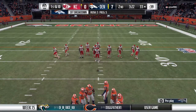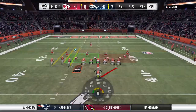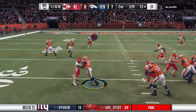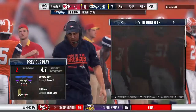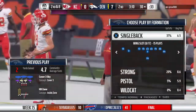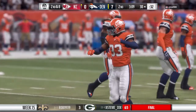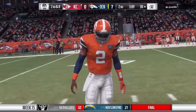So the run moves the chains, and here we go on first down. Pistol, it's Dixon. And he's going to get this one down to the 30. 2 yards on the pickup there. It'll be 2nd and 8. That's a good play by the guys on the defensive side of the ball. Held them to a gain of 2. And that changes the playbook a little bit now for the guy calling plays. 2nd and 8. Now he's got to probably think about going to the air instead of maybe staying with the ground game.